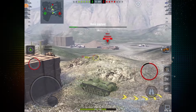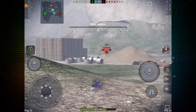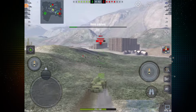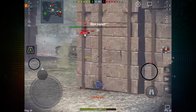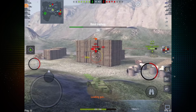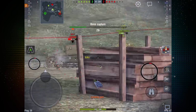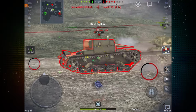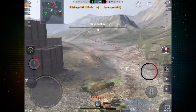And I've looked at my mini map and I see that the AT1 has popped up. He is more of a threat, an immediate threat for us than the guy sitting over by the water tower, so I want to go and take him out first. That shot misses. You know, it's kind of rushed. You really have to be patient with the aiming here. That shot, I guess, hits low on the tracks and doesn't do any damage. But I do manage to finish him off for kill number 4.